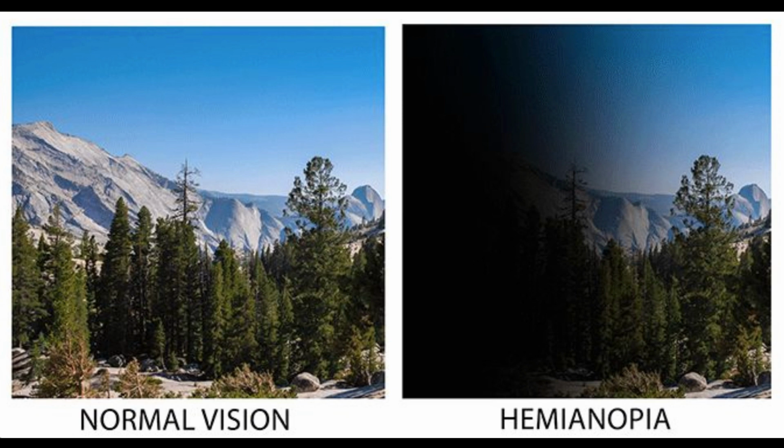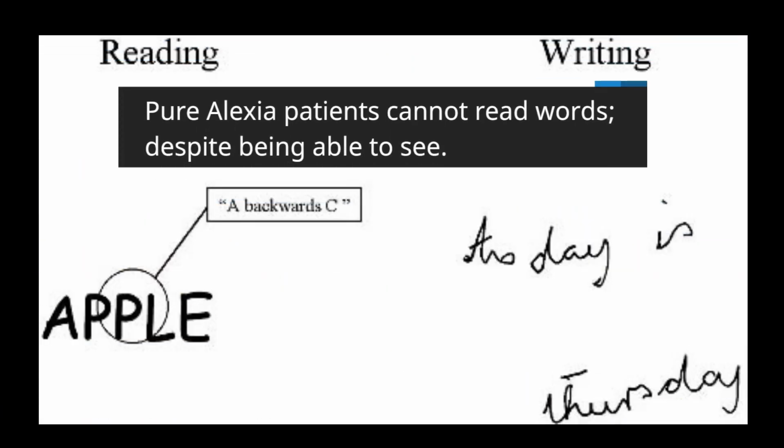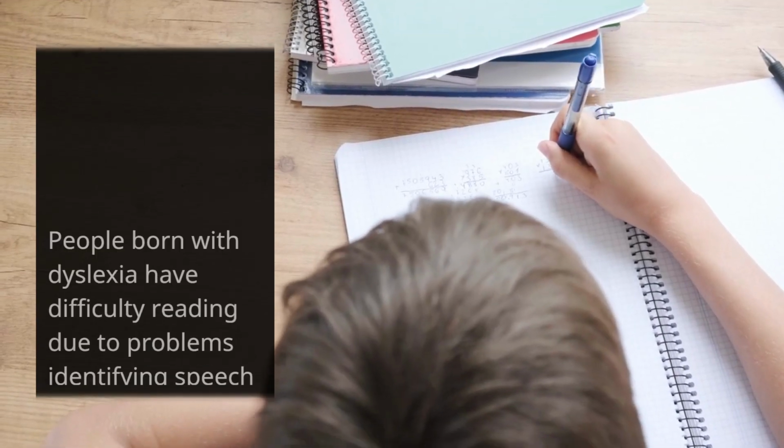For example, hemianopic alexia is when someone can't see half of their visual field, making it hard to read sentences and longer words. Pure alexia, on the other hand, is when someone can't read even single words, usually because of damage to the VWFA. Lastly, let's talk about dyslexia. Dyslexia is a learning disability that affects reading.